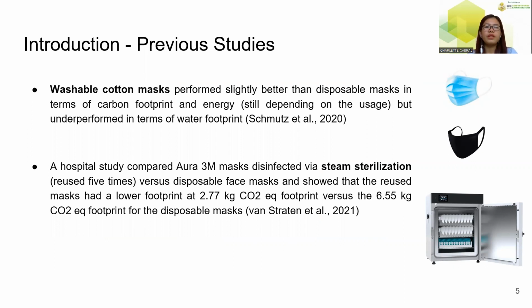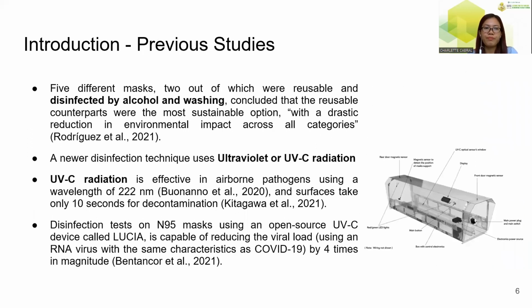There's also a hospital study which compared a 3M face mask disinfected via steam sterilization, which is reused 5 times, versus the disposable face mask, and showed that the reused face mask has a lower carbon footprint at 2.77 kilograms CO2 equivalent versus 6.55 for the disposable face mask.